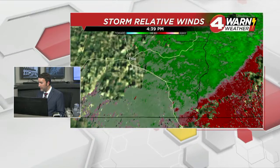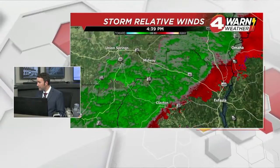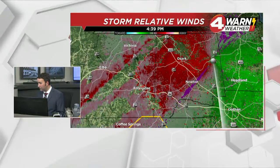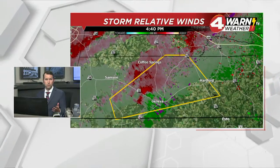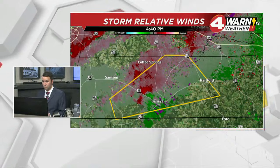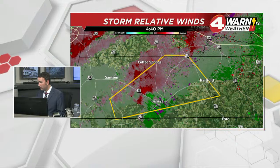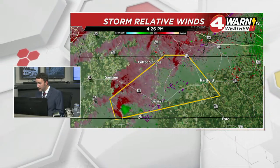But just to go back to this cell here and make sure that I do some damage control and that we're not missing anything. I think we're good for now, except for this cell in Geneva County. Just a severe thunderstorm warning. It does have the potential to tighten up, and that could be a tornado warning if it does so.